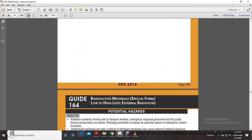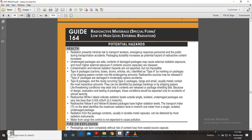Guide 164, radioactive materials, special form, low to high level external radiation. Radiation is present, but there is minimum risk during transportation. Emergency response personnel and the public are safe during a transportation accident because of packaging durability. Contents of undamaged packages are safe. A damaged package may cause much higher external radiation exposure from the contents of a durable capsule. Contamination and internal radiation hazard are not expected.